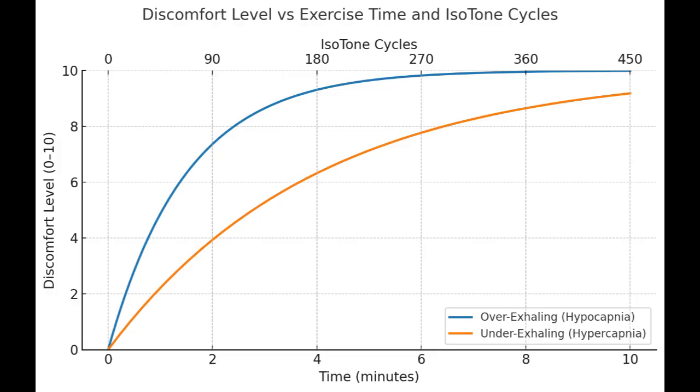Think about it. Taking a breath in, that requires muscle effort. It's active. But breathing out, mostly it's just relaxation. Passive. And usually that exhale is a little bit longer than the inhale. Your body naturally leans that way. So not 50-50, even normally. But what about when we start exercising? That must change things. Oh, absolutely. It becomes much more pronounced then.